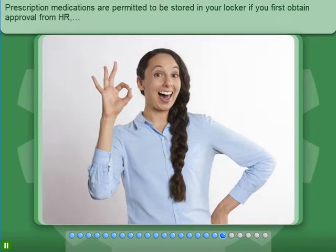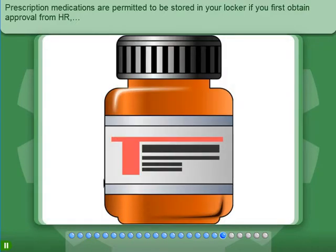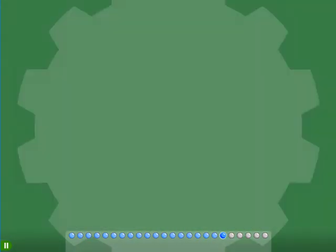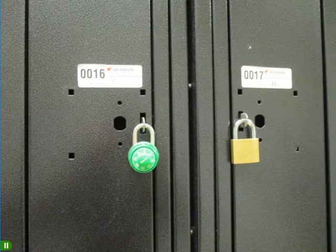Prescription medications are permitted to be stored in your locker if you first obtain approval from HR, the meds are in their original labeled and sealed container, and the locker is locked.